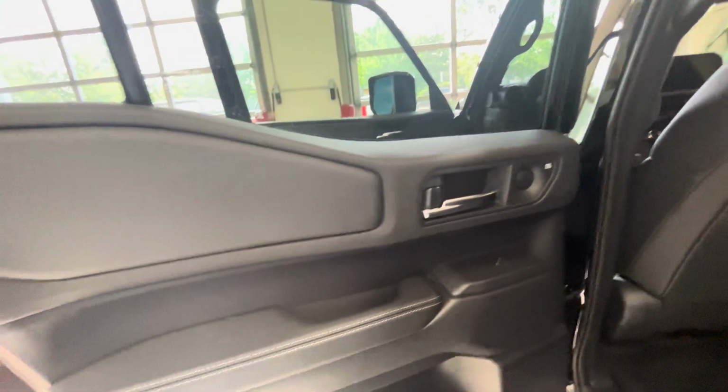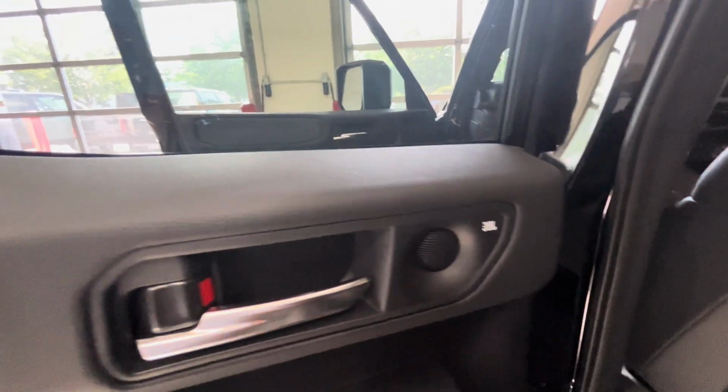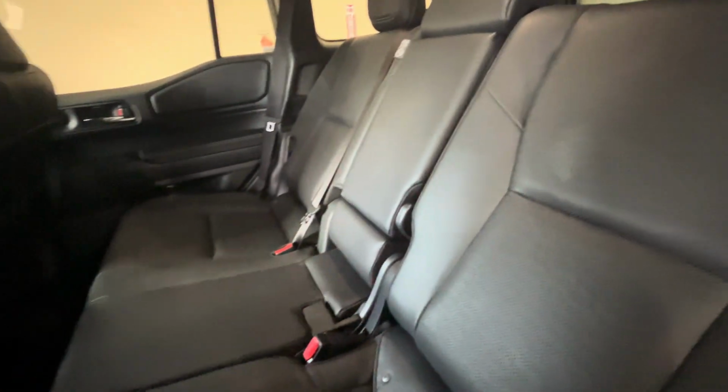Here's the back, and they got the JBL, look at that, that's nice. Something I haven't seen before. So you got the JBL audio on this one, okay? And like I said, this is gonna be nice leather, though. The leather is really nice, so that's what I didn't say.